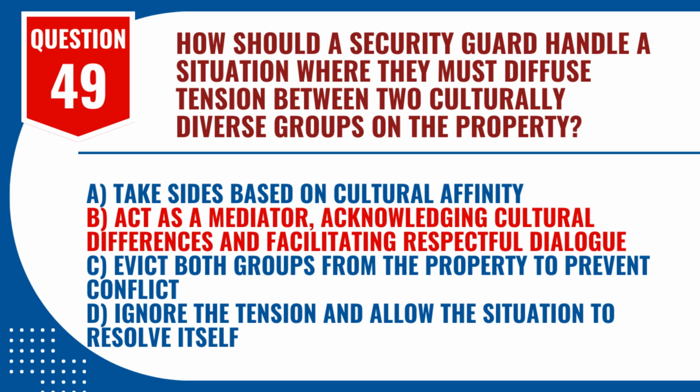Answer: B. Act as a mediator, acknowledging cultural differences and facilitating respectful dialogue. The security guard should mediate between the two culturally diverse groups by acknowledging their differences, promoting understanding, and facilitating respectful dialogue to resolve tensions peacefully.